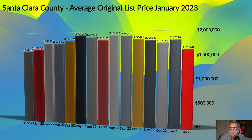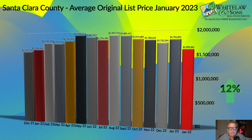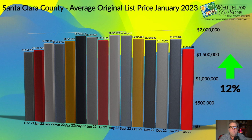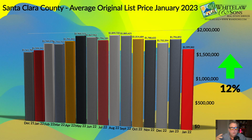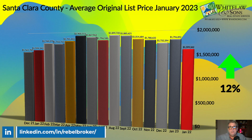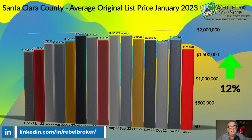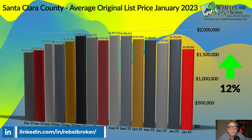Now let's go ahead and look at original list price. Now, this is a number I tend to focus on that most real estate agents don't, and I think it's important because it gives us a little insight into the psychology of sellers as they're coming onto the market. This is the amount that was being asked for the home at the time it was listed. So that very first price that got put into the MLS when it first listed, that's what this price is. This does not include any price increases or decreases after it was listed. This gives us some insights into what expectations were on the part of sellers. How much were they expecting to get compared to the same time last year?